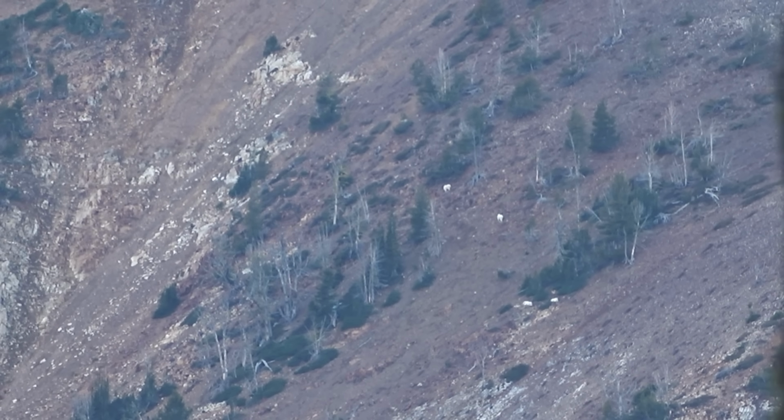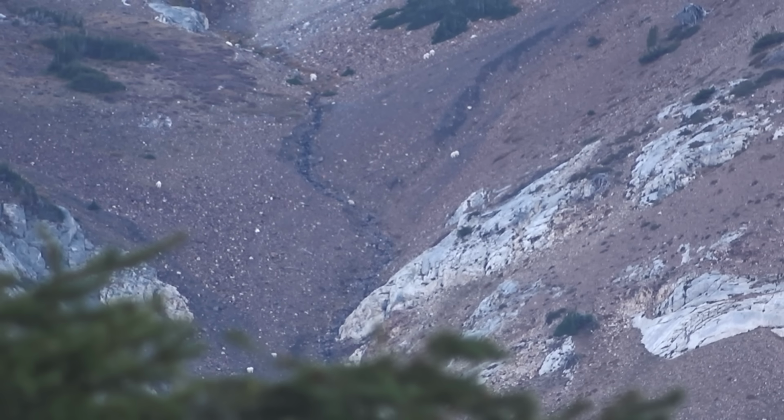We are hunting mule deer in goat country. Like, that is absurd in a way. For a lot of people, hunting mule deer in mountain goat country is pretty normal. For us, it's not.